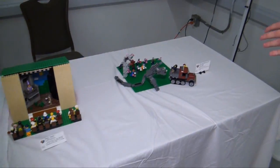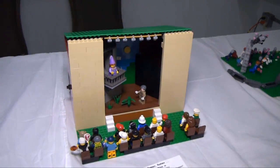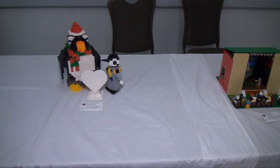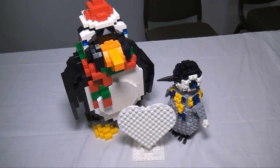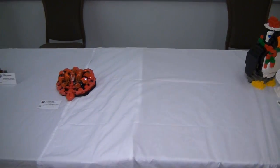So this is kind of a large monster attacking some people in a truck with zombies. And moving down here, Romeo and Juliet, little performance going on. This is Love is for the Birds, again, kind of the love theme from this year's Brick Fair. I believe this would be the love section. So this is the love section then.